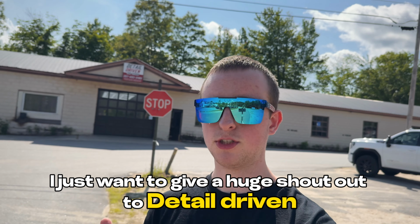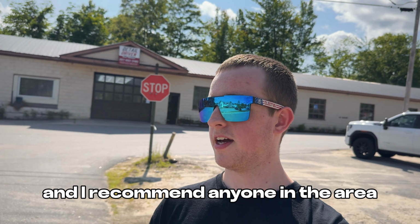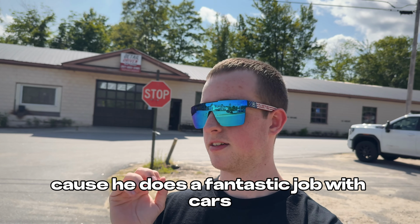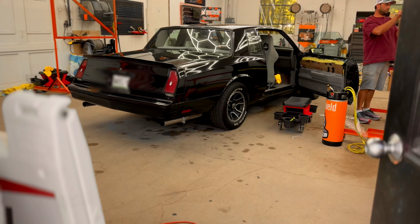I just want to give a huge shout out to Detail Driven for helping me get this tint finally done on my car. He does great work and I recommend anyone in the area comes down and sees him, because he does a fantastic job with cars, buildings, you name it, he tints it. What can the best mechanic in LS do for you?